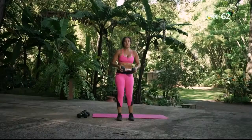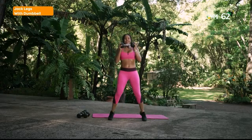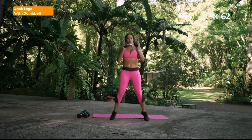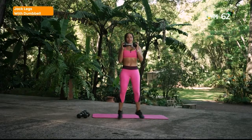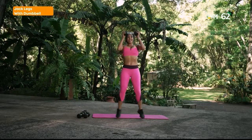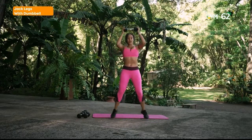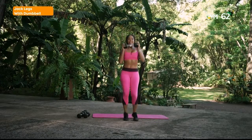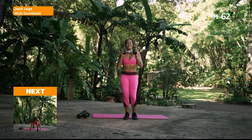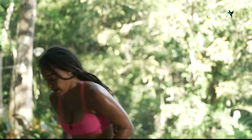Jack legs, ready? And go. Get ready to add the arms. A few more seconds. 4, 3, 2, add the arms. That's it, that's it. Push it. Looking good. A few more seconds here. 3, 2, 1. All right.